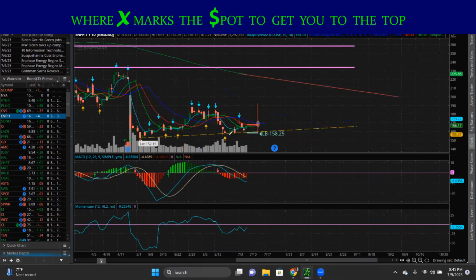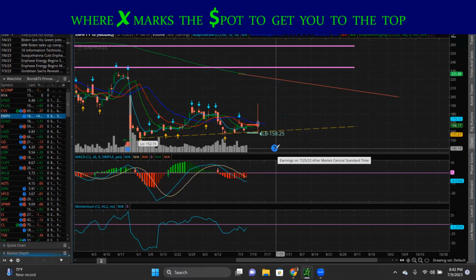Just from the low of 152.15, I see a little bit of a progression line here, a little bit of support right in here from the late June, early July timeframe. So I think 158.25, a little bit of a flag, potential flag coming in here. Good turnaround, pretty nicely, well below the 180. It definitely has an earnings report coming out, looks like potentially on July 25th.